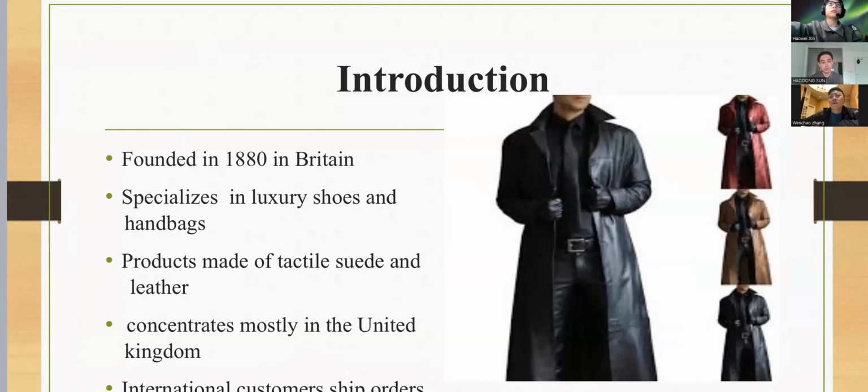The company was started in 1880, specializing in luxury shoes and handbags for men and women. Russell and Bromley has its headquarters in Fairway Lane in Bromley. It operates primarily in the United Kingdom, running over 40 shops. International customers can also order the products at a fee. The luxury brand is associated with expert craftsmanship and fashion-led designs.